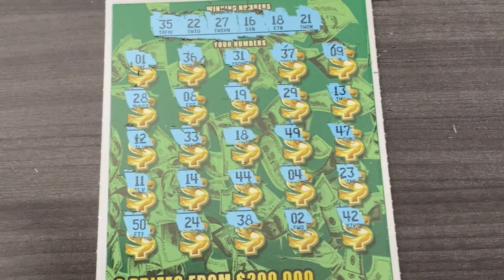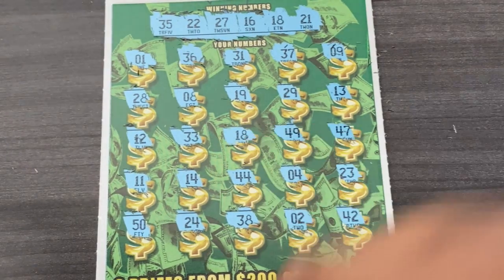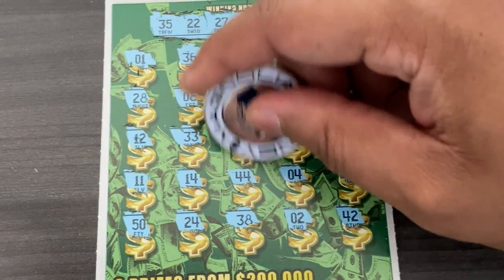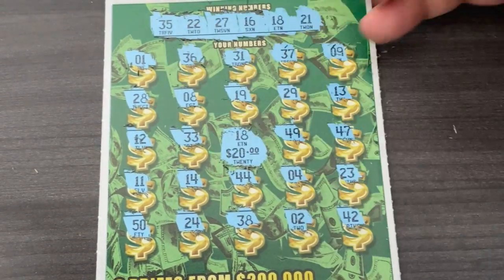All right, first up, 35. Double deuce. 27. 16. 18. Oh, got another match. 18. 21. All right, so single match on 18. Dead center. All right, there we go. Almost at 200.